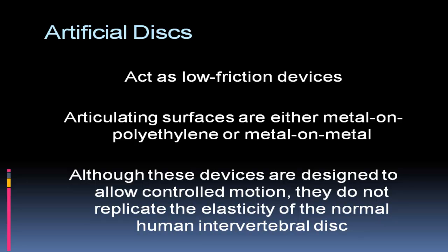Why artificial discs? It was believed that they act as a low-friction device allowing more spinal mobility. Articulating surfaces are either metal on polyethylene or metal on metal. Although such devices allow controlled motion, they don't replicate the elasticity of the normal human intervertebral disc.